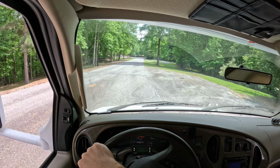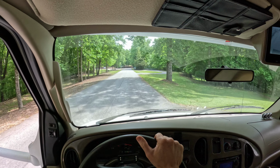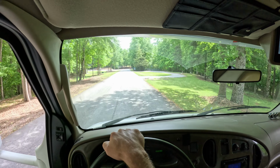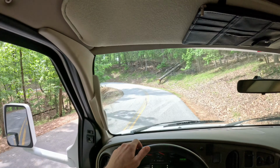And here we're at a nice campground in South Carolina, so we're pulling in, getting ready to set up camp. In the upstate of South Carolina, there are lots of campgrounds that are right on the lake, so this is another one like that. And hey, for $25 a night, you really can't beat the view.